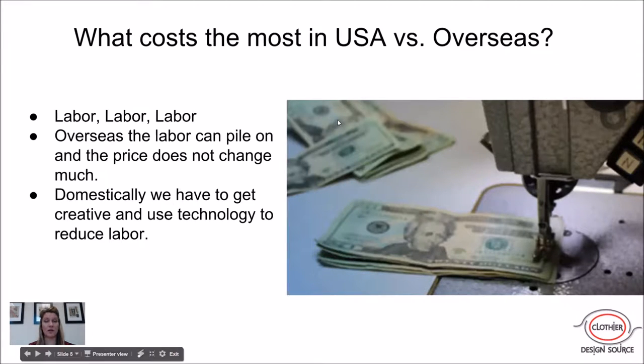All right, so the first thing that I want to address is, what are your highest costs in the US versus overseas? So if you're making something in the US, you've got a lot more flexibility on lower quantities, you've got a lot more communication flexibility, your timelines can be quicker, your quality can be better, but the thing that costs much more than designing overseas and manufacturing overseas is labor. So one way we've worked to reduce labor in the US is by investing in technology and helping cut down on labor costs by using different things that are newer in the industry.